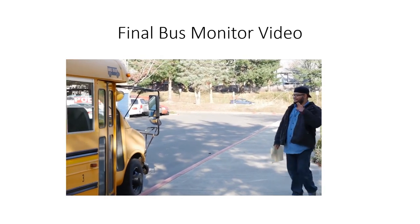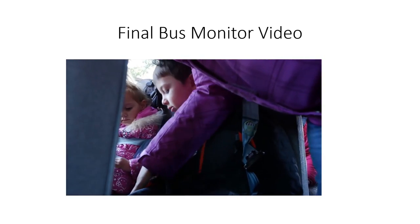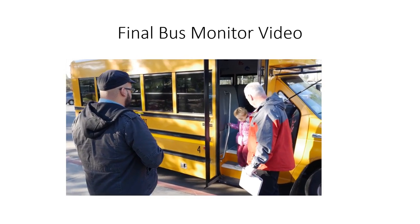When the bus pulls up to the center to drop the children off for school, the teacher will be waiting. When the bus stops, the children can start unbuckling themselves, but they are to stay in their seats until their name is called by the teacher. When a child hears their name, help them get off the bus safely.